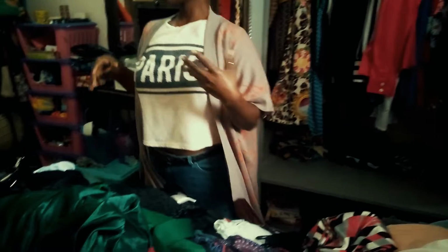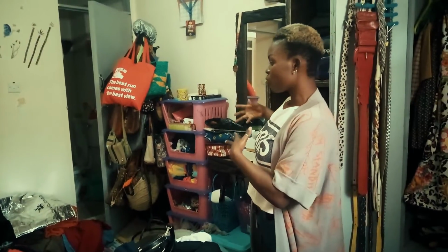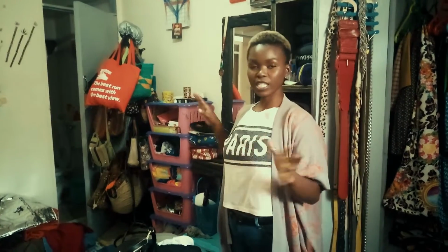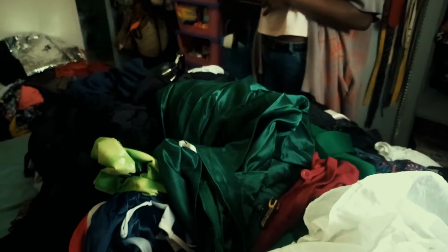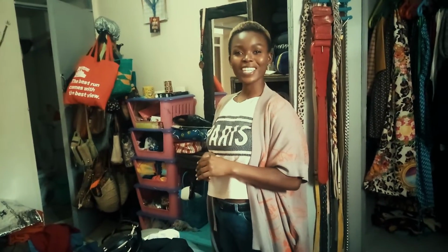Then we will come to this part. This part will also be looked at, and then we will come to the shoes, which are not in this room. Basically, that's what our day looked like today. Hopefully we will be able to finish it today.